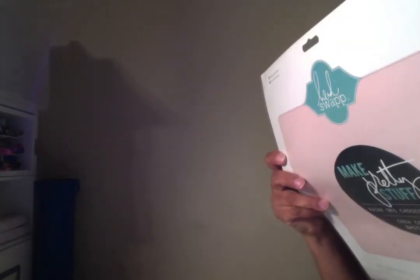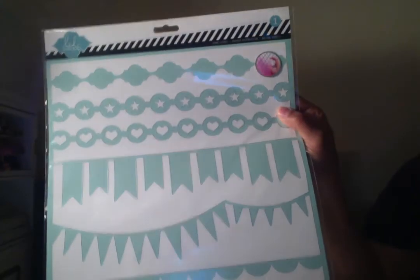stencils, and this one, I think it's called Banners. Is there a name on it? Anyway, I'm going to call it Banners. These are the 12 by 12s. Nice chevron. I'm going to call this one Starburst. So I got those again for my Mixed Media Art Journal.